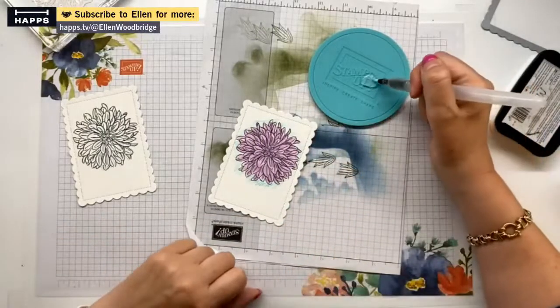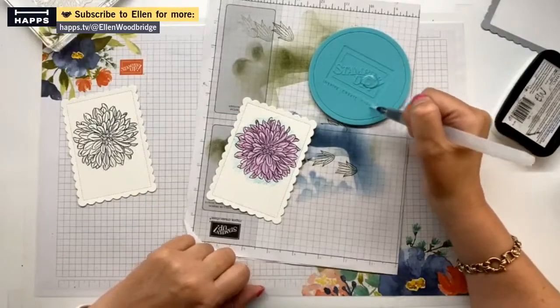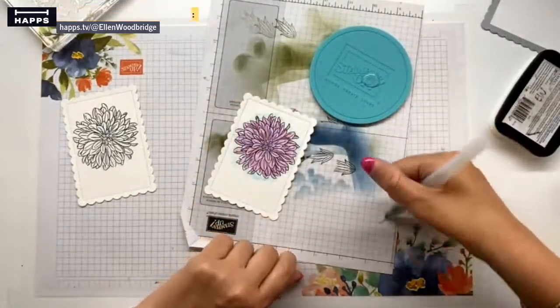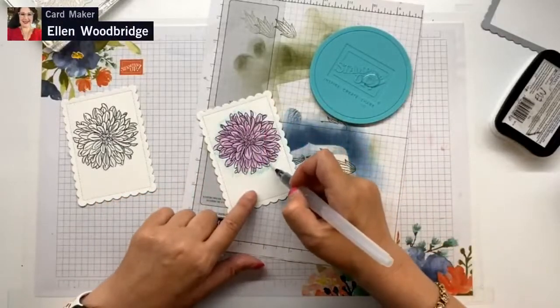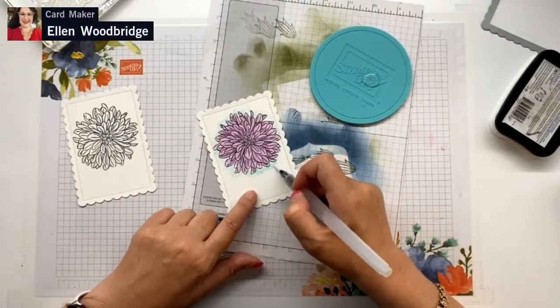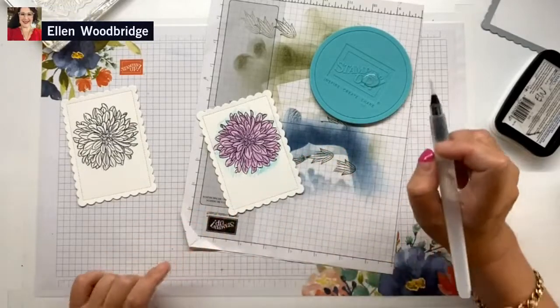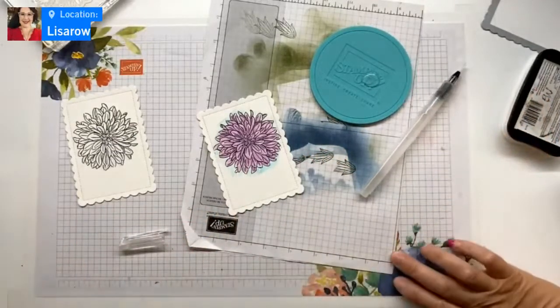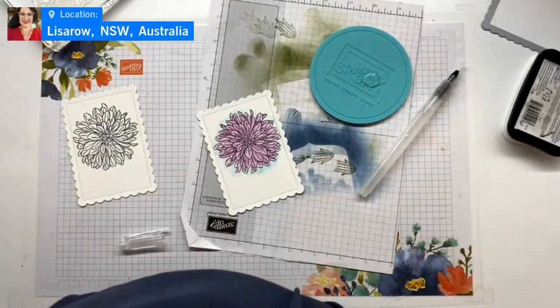So I'm going to get this wet. Look at that perfect drop. And I'm literally going to just stamp. And you can see, I'm going to see if I can zoom this in. Whoa, and not fall over while I do it.